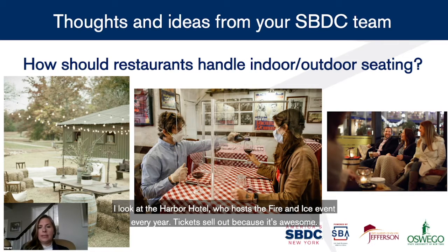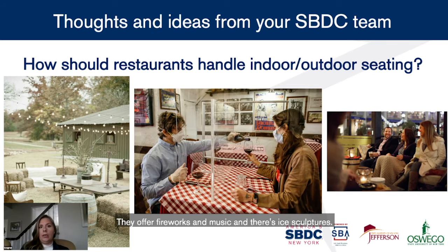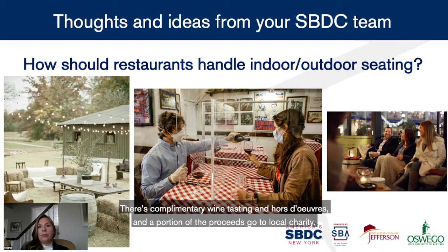Tickets sell out. It's awesome. They offer fireworks and they have music and there are ice sculptures. There's complimentary wine tasting and hors d'oeuvres that they offer, and a portion of the proceeds go to local charity.